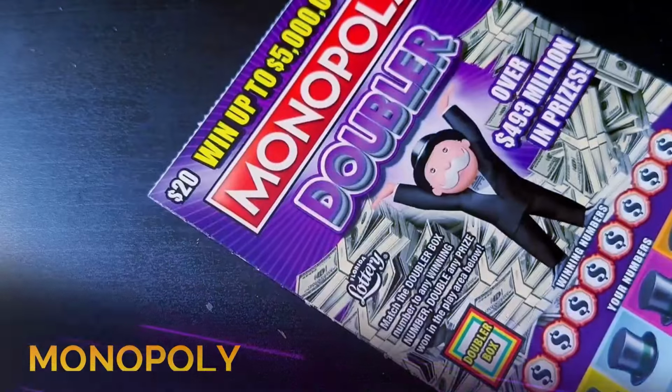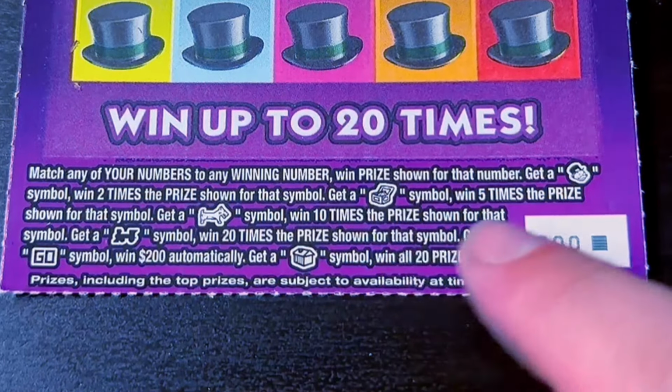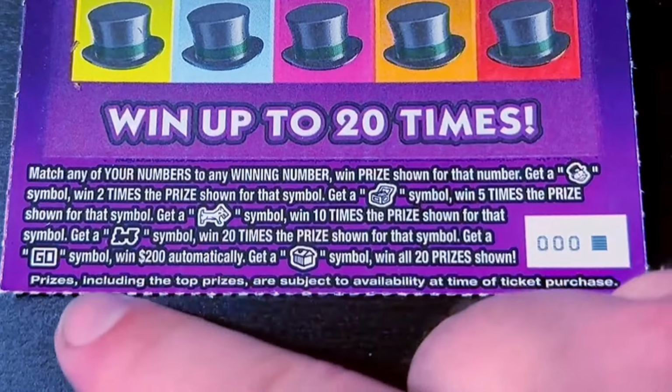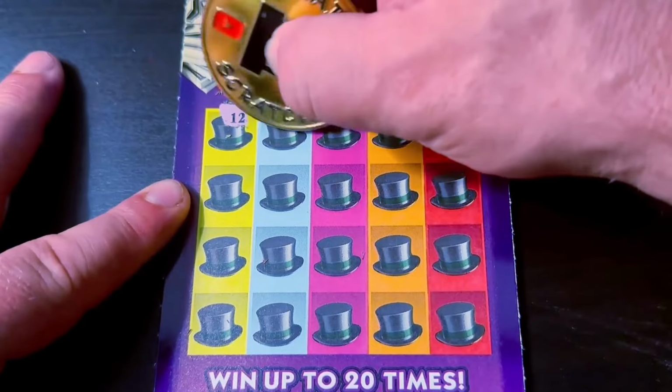Sunday Funday. Last chance is the purple Monopoly, and I've got the triple zero. Yeah, it's my favorite number. And here I'm looking for the Mr. Monopoly to double the prize. Chess symbol for 5 times. Dog symbol gives us 10 times. The choo-choo train for 20. Go symbol's 200 bucks. Bates Motel for the win all. Come on, triple zero. Now is your time to shine.